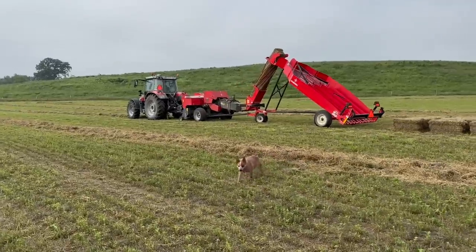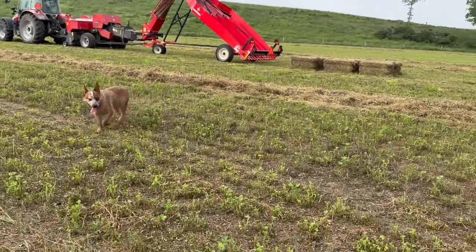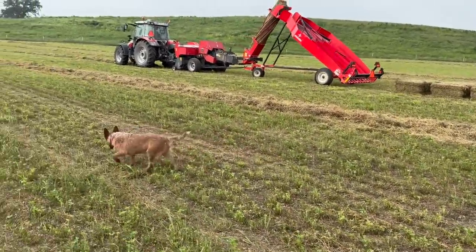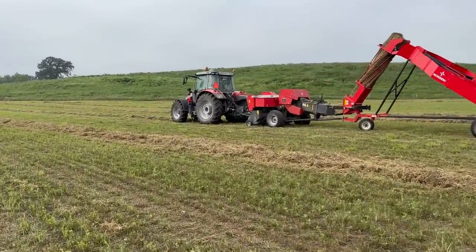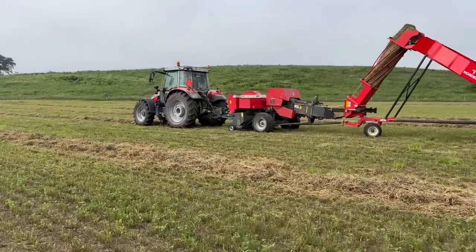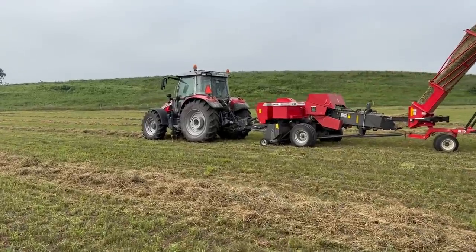Ryder's like, I am going to the tractor, Mom. Can you please turn on that tractor? He knows where the AC is. Look at him. He's like, Mama, please. It's hot, Mom.